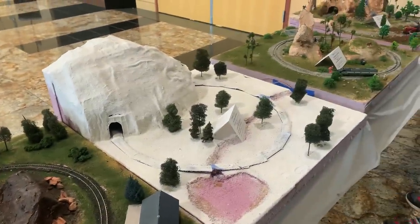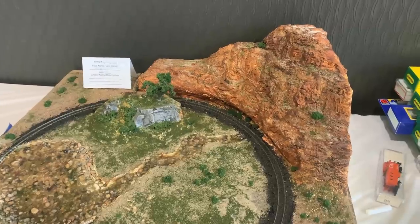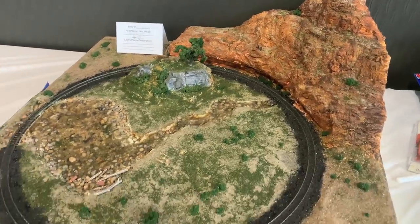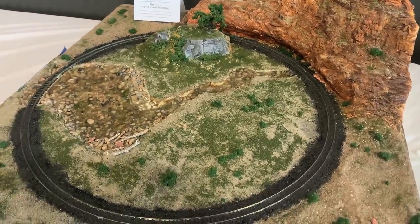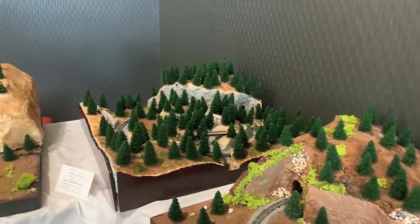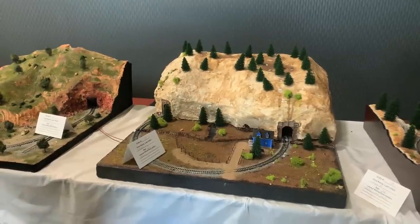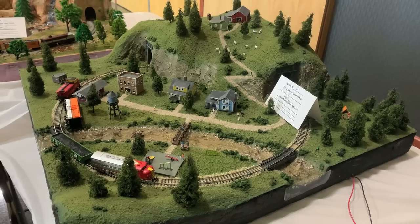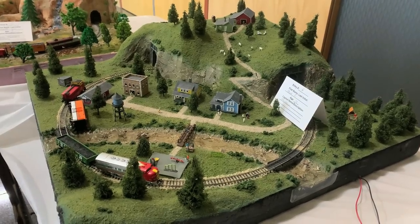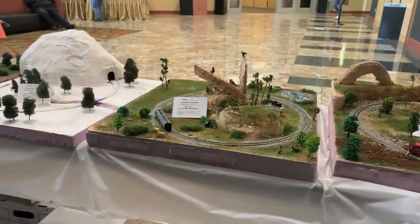We did a show, here's a link to that show, on their pizza box program, and it's been so successful that National NMRA is picking it up, and they really want to advance this idea as a national program within the NMRA. Because it's just such a successful way of getting new modelers involved in the hobby. Right. Because everybody can fit a little tiny pizza box layout. Sure.